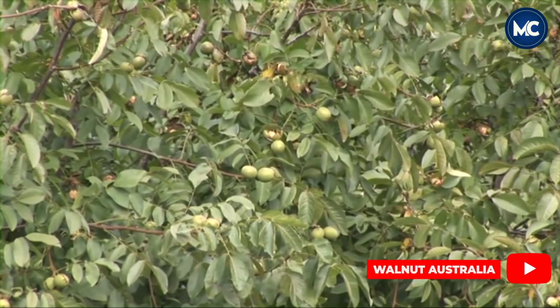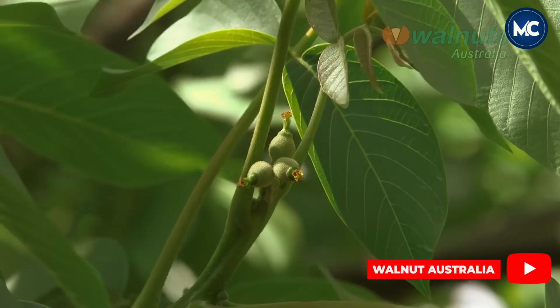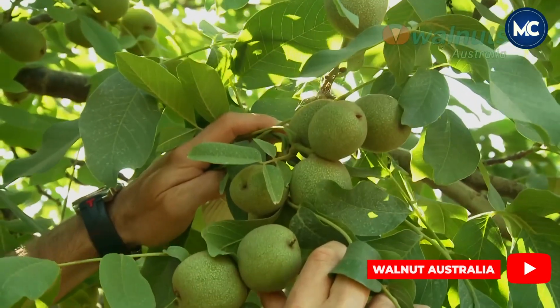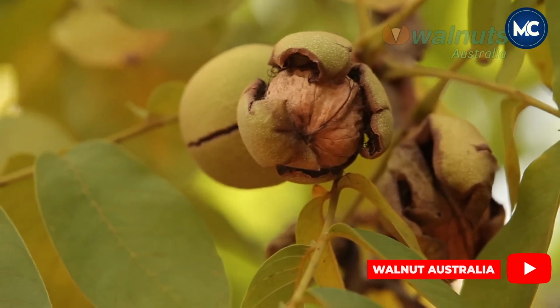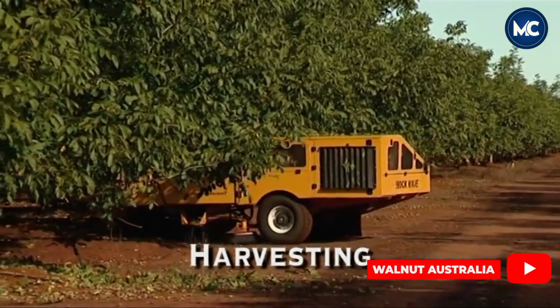In the current walnut harvesting process, it has become much more efficient thanks to technological advancements. The process typically begins when the walnuts are fully mature and the hulls start to split, indicating that the walnuts are ready for harvest. At this stage, a specialized machine called a tree shaker is used.